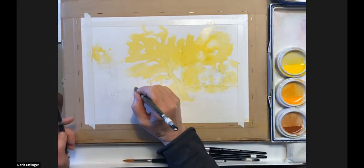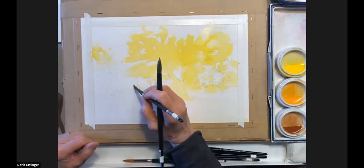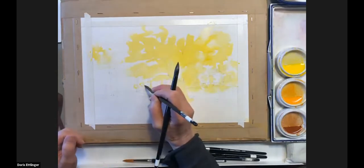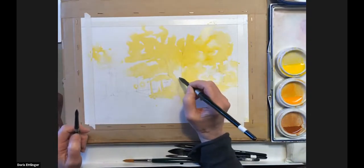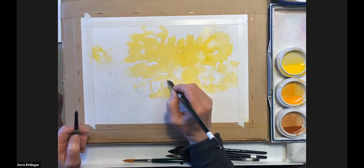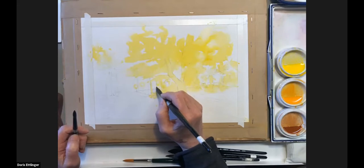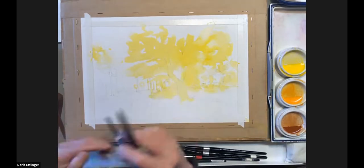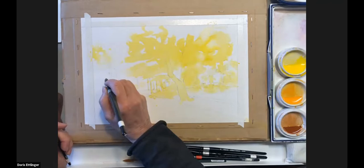Okay, so now I'm just going to paint a halo of yellow around my street lights. This is where I eyeball my linear perspective. Hopefully it'll all come out just fine. There's going to be more light here. There's another light here. There's a light here. So I'm going to go around this. And then I have another light over here.